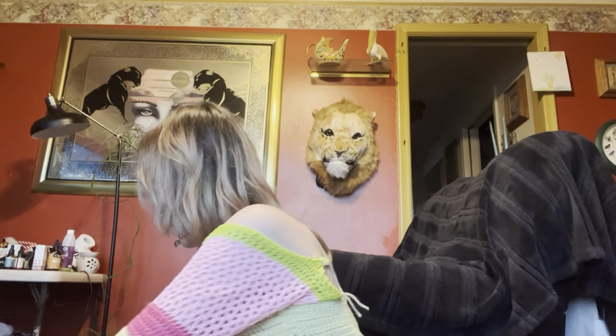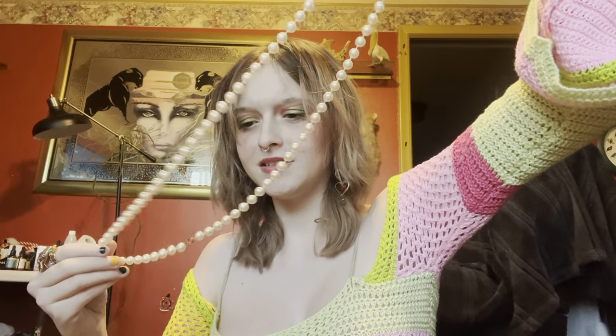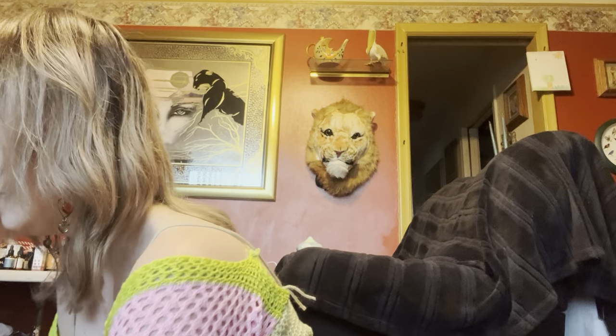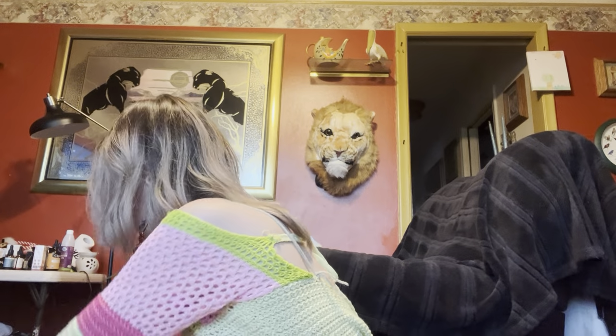Okay. My next long necklace, I don't know where I got this. It's just a long pearl necklace. Nothing special or anything, but you know, it's beautiful. I don't know where I got this, I'm sorry. I think I would want my parents too. This one has a parent. Then this is my last long necklace.